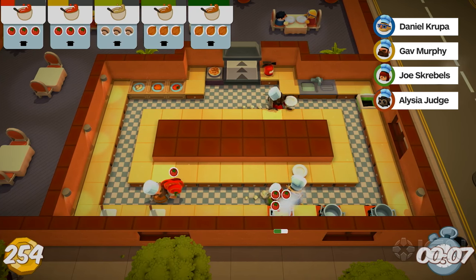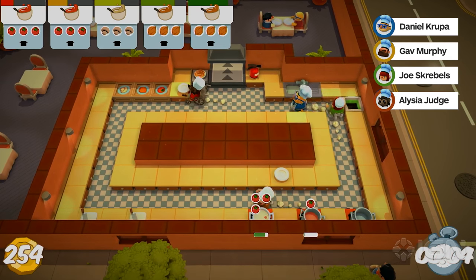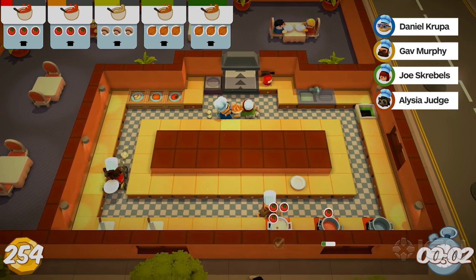Oh my goodness, what is going on? That tomato needs to get in there quick. What is going on? Get that tomato out of my sight. Four seconds. Three seconds.